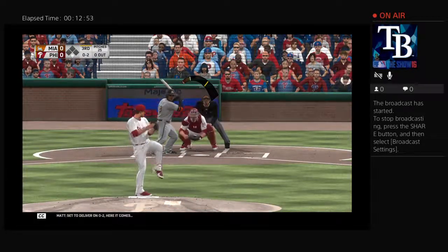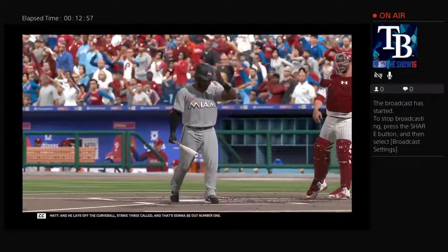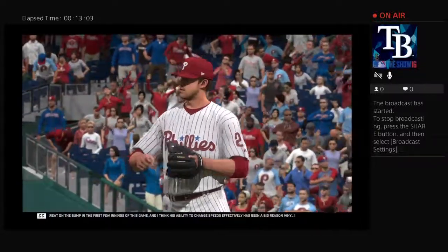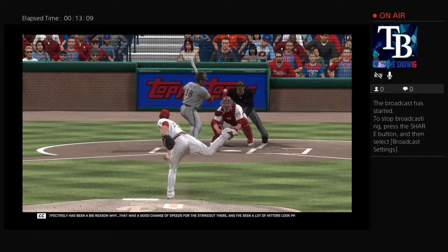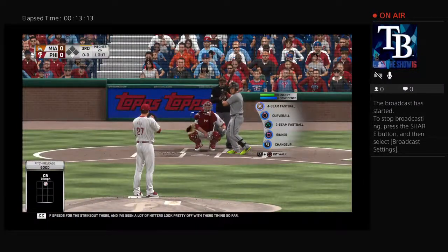Set to deliver on 0-2. Here it comes. And he lays off the curveball. Strike 3 called, and that's going to be out number 1. He's looked great on the bump the first few innings of this game, and I think his ability to change speeds effectively has been a big reason why. That was a good change of speed for the strikeout there, and I've seen a lot of hitters look pretty off with their timing so far.